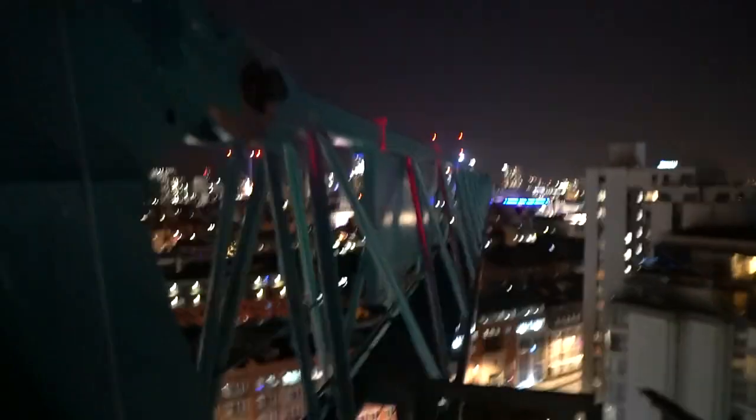Guys, we're up. This crane is mad. And look, the beam goes right out. That's sick. Look at this view. Guys, we're up. This crane is amazing. We've got so many good pictures up here. And it just goes straight out.